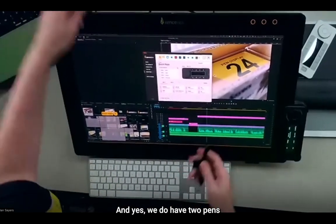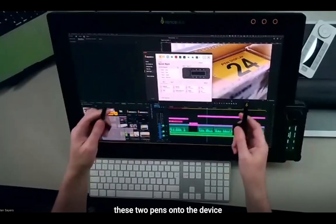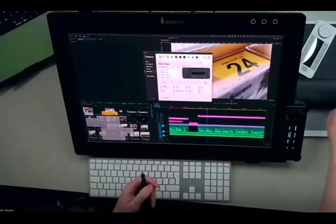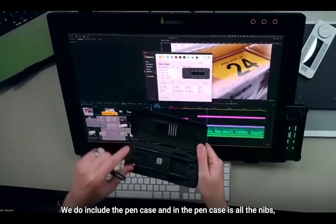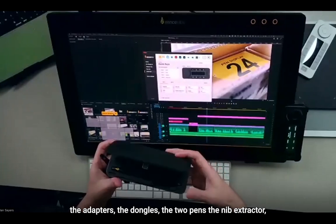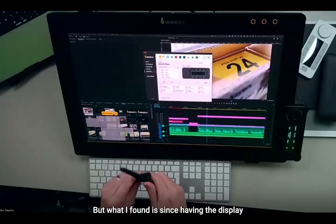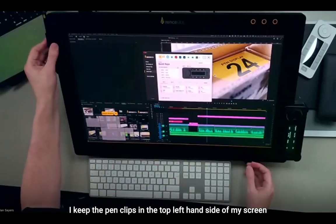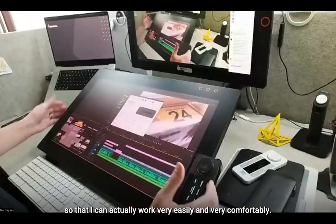And yes, we do have two pens. The two pens allow you to clip them onto the device so that you're not going to lose your pens. We do include the pen case, and in the pen case is all the nibs, the adapters, the dongles, the two pens, the nib extractor, and you can keep your pens in the case. But what I've found, since having the display and the pen clips, is I keep the pen clips in the top left-hand side of my screen so that I can work very easily and very comfortably.